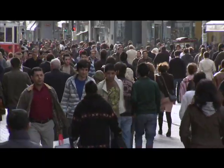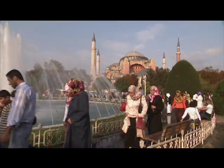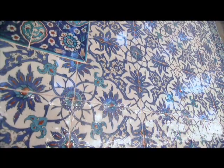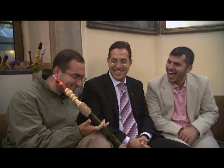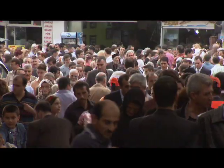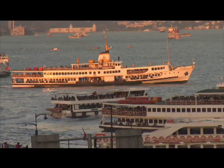Istanbul embraces difference. It's a cosmopolitan, colorful, tolerant mix of cultures. The city's allure comes from its festive bazaars, many tiled mosques, and warm, outgoing people. Noisy, frenetic, multicultural, commercial, and overwhelmingly friendly, Istanbul is like no other city in the world.